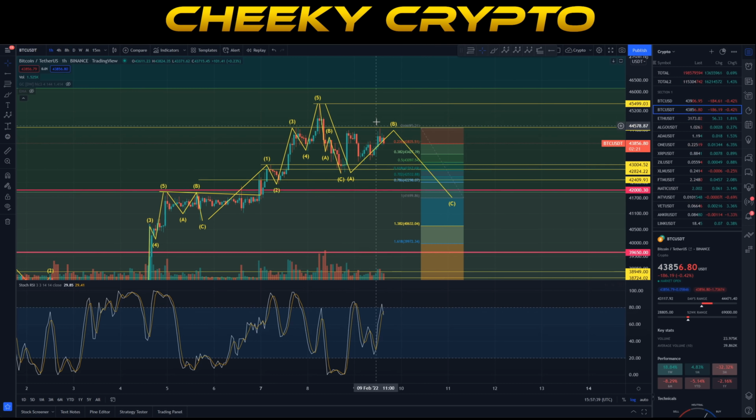So that stochastic RSI is supporting a move to the downside. The wave counts are supporting a move to the downside. And the volumes here, the fact that they're dropping off as we're trying to move up, is indicating a move to the downside. So we'll look for that volume increasing as we look to pull back, and that will encourage us to think that, yes, this is more than likely the outcome.